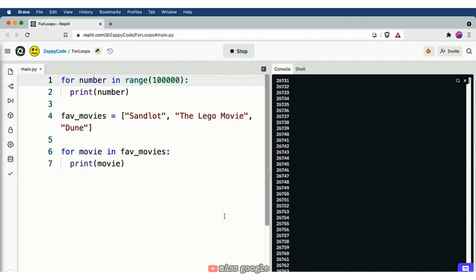Now, this does take longer than before, but just imagine if you had the task of writing out 100,000 numbers on a piece of paper. I don't think you'd be finishing anytime soon, but you can see here in Python, it's just a couple of seconds to get that finished.